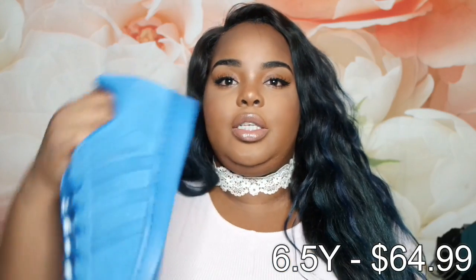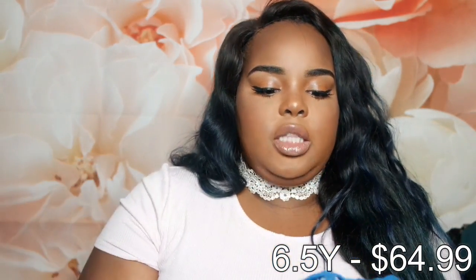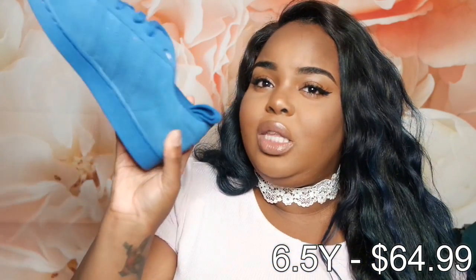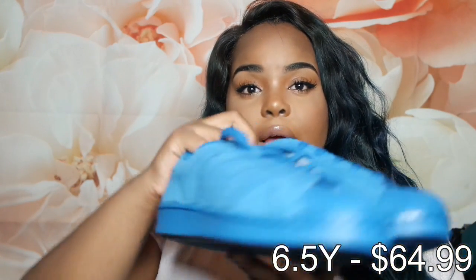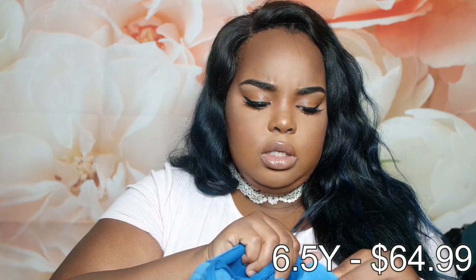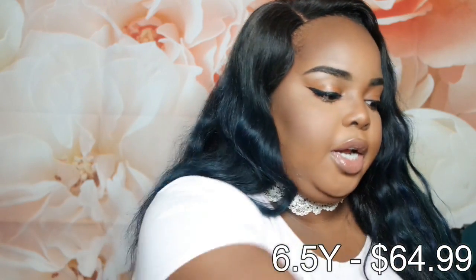The next thing I got from eBay is these, and these are the Adidas Superstars. I want them in red, but I found them in like this blue suede, and I thought it was real dope, and I haven't really seen people with these, so I like to get stuff that I don't see too many people with. So I got them in a size US 6.5 because they do run big. Like, I could just slide my foot right into them.